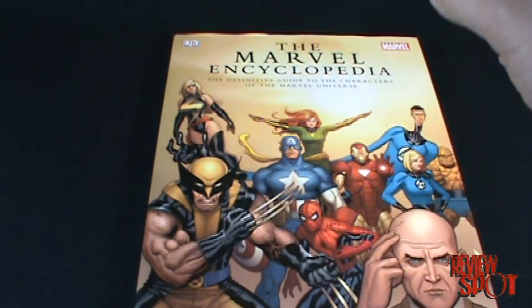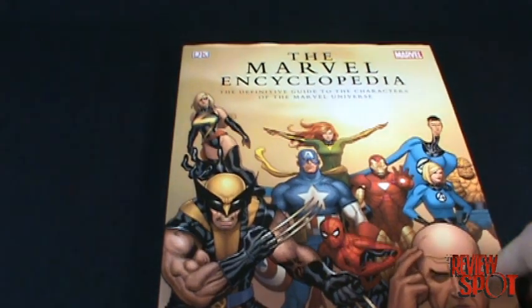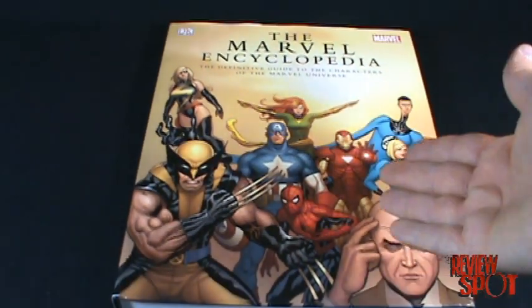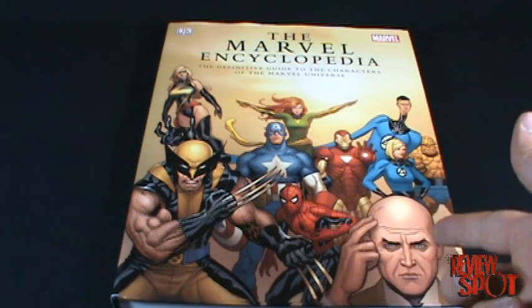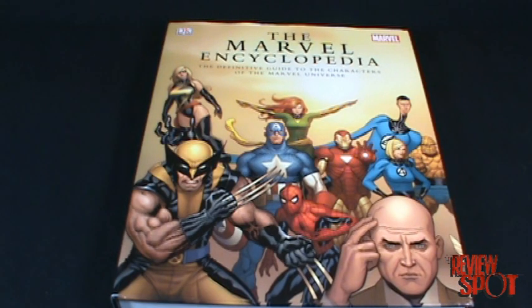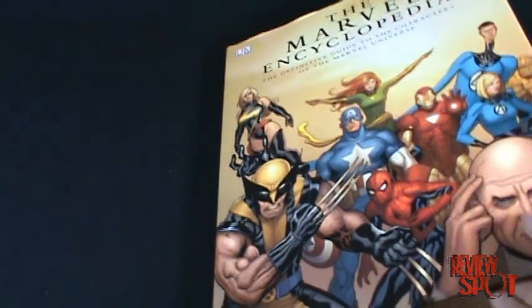And well, I mean, let's get this guy open up. So just to give you guys an idea of the stuff inside. On the front cover, we've got some of the more famous comic characters from the Marvel Universe. Professor X is down there. I think he's looking into your mind, so you might want to make sure you're blocking that.